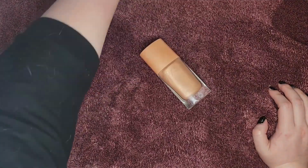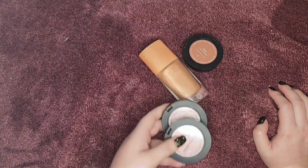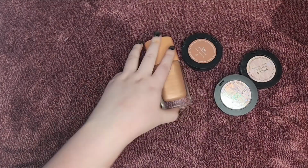I think that rounds out my non-indie. Here are my highlighters from Melt. I have a couple of cream blushes that found their way in here.